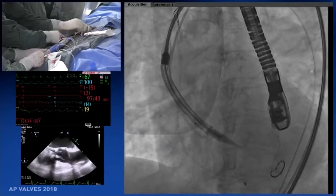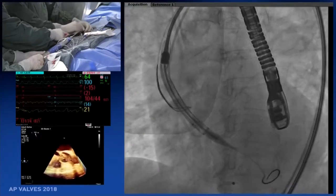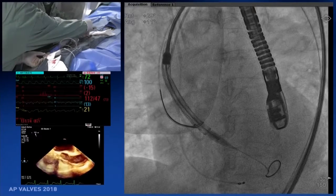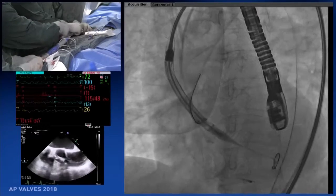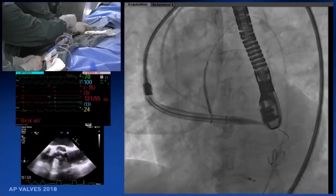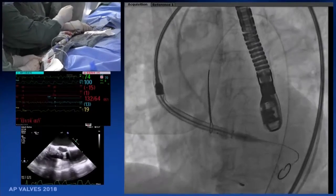So what does this marker mean? 5 millimeter or 6 millimeter? Do you know that? I think it's 4. I think it's 4. Yeah, if I remember correctly, it's 4. The distance of the markers to the tip of the valve, I think it's 4 millimeters. See, the valve has not passed yet. That's impressive.